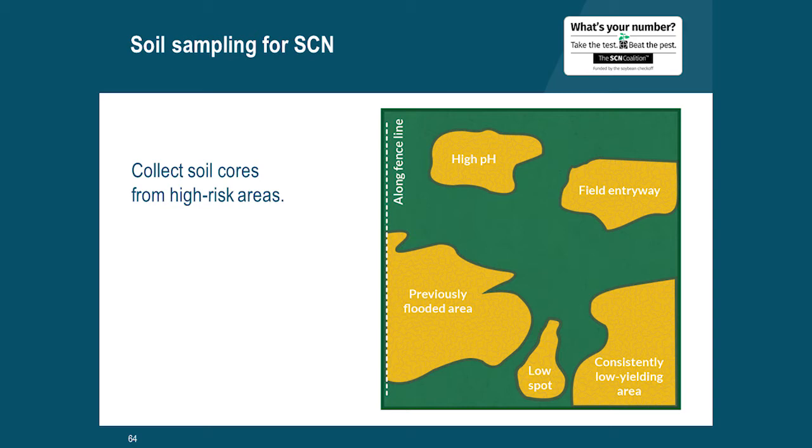And then along a fence line is kind of a quirky place, but I've seen it at least once in my career where I saw a strip of yellow plants that had soybean cyst nematode along a fence line. And we hypothesized that wind-blown soil kind of hits that fence line and then falls down right there near the fence line. And so some believe that might be another place where you first find soybean cyst nematode.